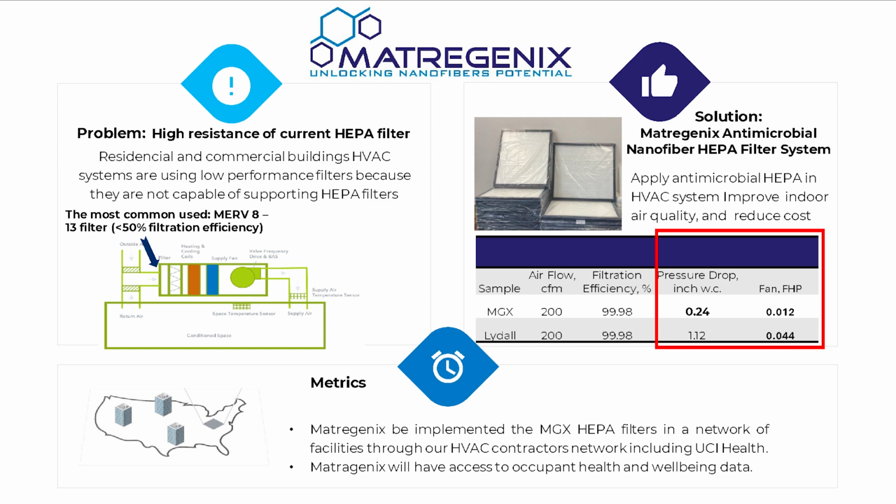So in summary, we are looking to team up with a company that is targeting TA1 and TA2 to integrate our solution and maximize the effectiveness of our air quality interventions. Thank you. Thank you very much.